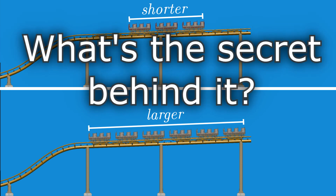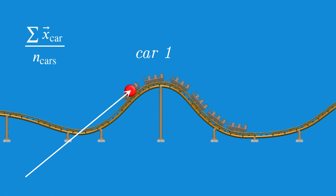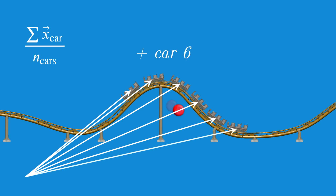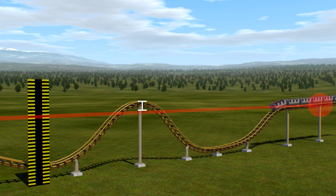But what's the secret behind it? Why couldn't a shorter train make it over the hill? There's a quite intuitive insight into this problem. If you take the average of all the locations of the individual cars of the train, you see that the result moves downwards. So this moves more and more down the longer our train is. This is just the center of mass, so the center of mass always stays below the maximum train height.